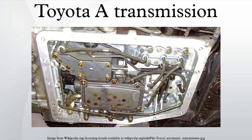A340E equals. Applications: 1987 to 1992 Cressida, 1986 to 1998 Toyota Supra non-turbo, 1987 to 1998 Toyota Supra Turbo 2.5L, 1992 to 1998 Toyota Supra Turbo 3.0L, 1990 to 2000 Toyota Chaser Mark II Cresta 2.5, 1995 to 2013 Toyota Tacoma 2.7L I4, 3.0L V6, 3.4L V6, 1993 to 1995 T100 3.0L V6, 1993 to 1998 Previa 2.4L with supercharger.